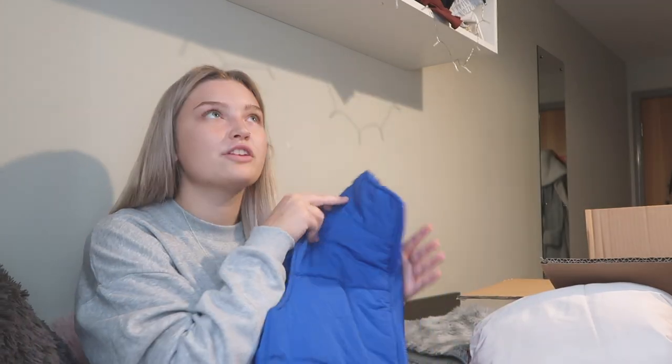Oh, it's really cropped, which is really nice, because I'd probably wear this with cargos. I don't think I'd wear it with leggings. It's a bit on show for me being that cropped, but I'd definitely wear it with cargos or jeans and maybe joggers. Oh, this would look really nice with gray joggers, you know, really nice.